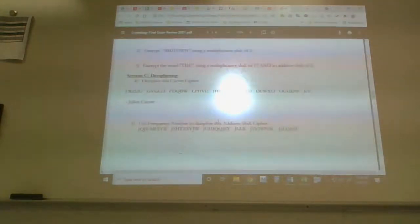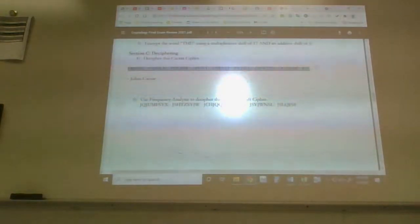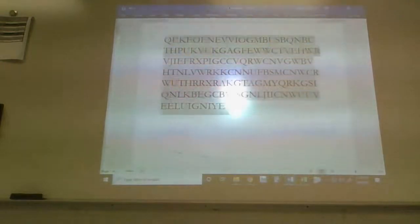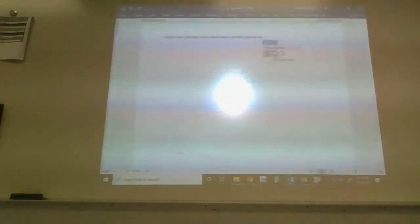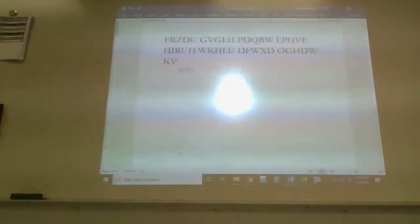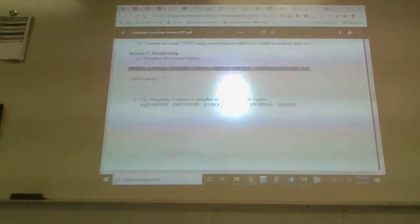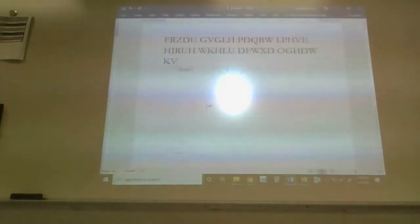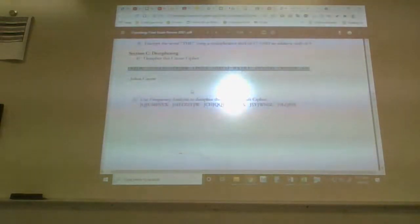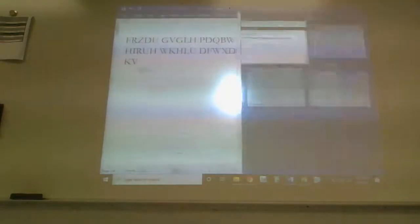Murphy. Let's go. It says to decipher using the Caesar shift. So let me copy and paste this into Word. Here is what we need to decipher using Caesar shift. Now, you know what's interesting about this Caesar shift? They don't tell you what it was shifted by. But it is a quote by Julius Caesar, but they don't tell you what it was shifted by.